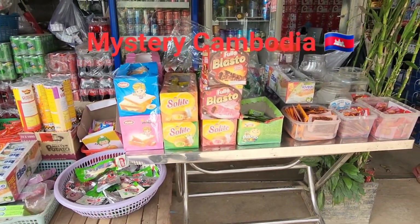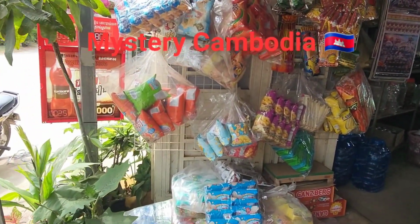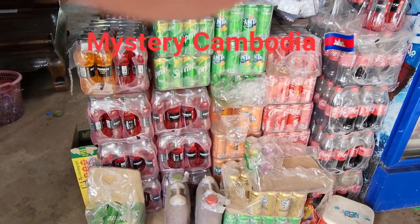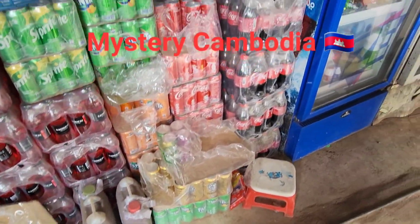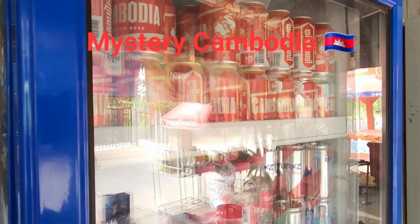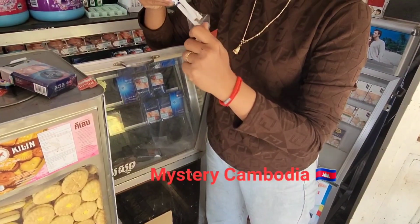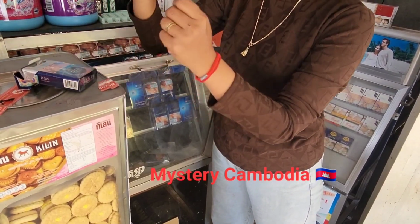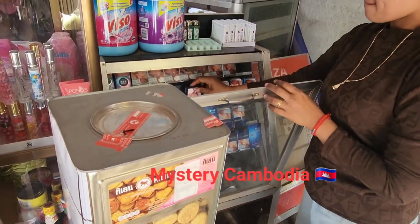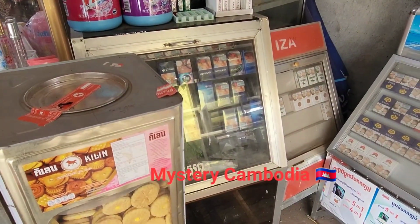So we'll have a look around this little mini store, just to show you what is here. If you're into snacks or potato chips, and they sell all the different drinks that you normally have. They've got a refrigerator with Cambodia beer, and all your drinks are ice cold. Buy your cigarettes, 1 or 2, if you can't afford a full packet at 60 cents. You don't need to buy a whole packet for 60, 70 cents. If you just want 1 cigarette, 2 cigarettes, 3 cigarettes, they'll sell them to you.